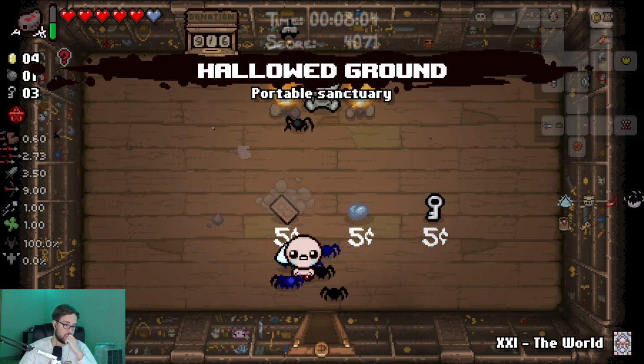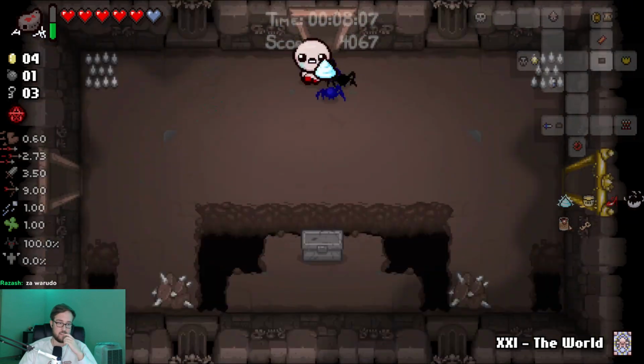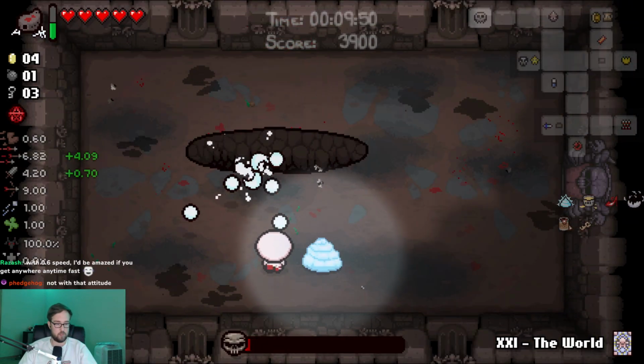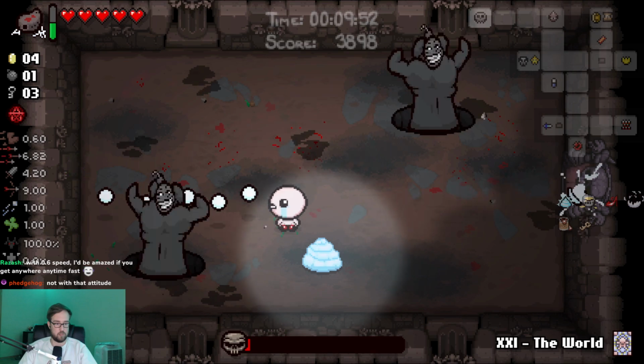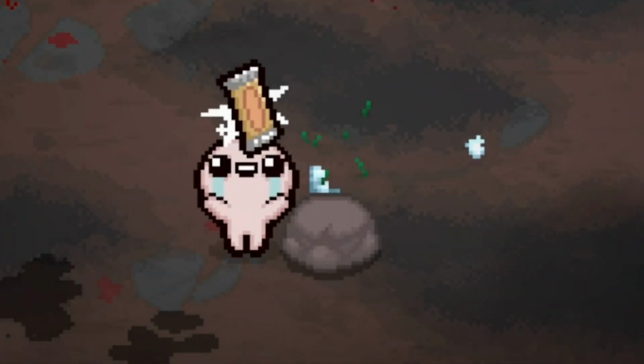Hallowed Ground is another one of those items that seemed really promising, because it's actually a way to increase my DPS, and it actually came in pretty handy at the end of what was an almost 2-minute boss fight. Yep, 2 minutes for a bunch of cards.